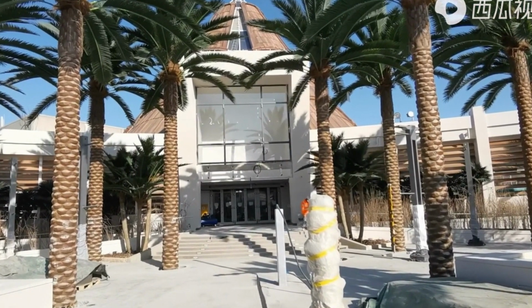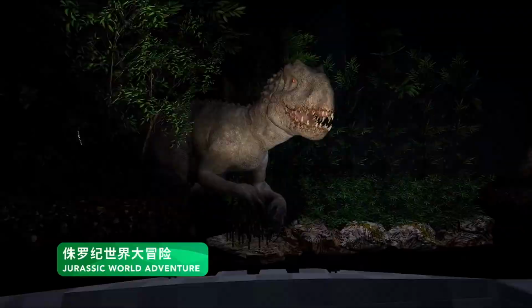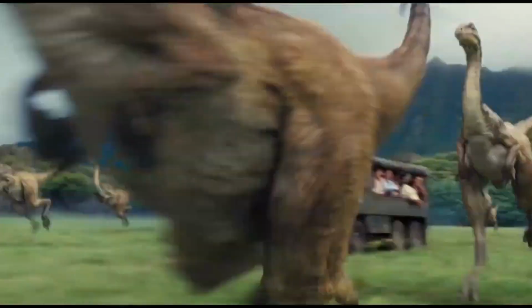So the ride is going to be a Jeep-like all-terrain vehicle ride into the area where the dinosaurs are roaming free, so their paddocks.